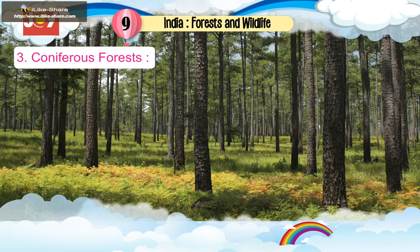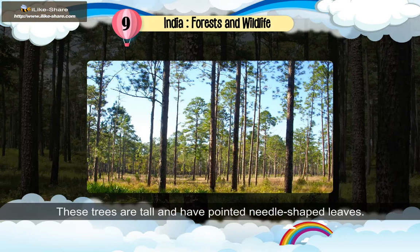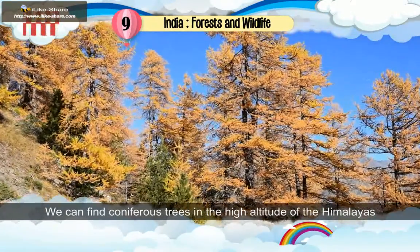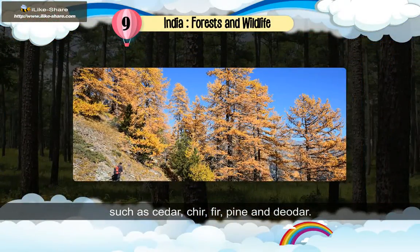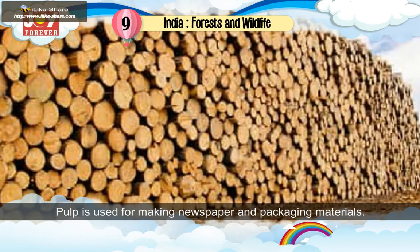3. Coniferous forests. Coniferous forests grow on mountains, so they are also called mountain forests. These trees are tall and have pointed needle-shaped leaves. So, snow cannot settle on them. The types of coniferous trees vary according to the altitude of the mountains. We can find coniferous trees in the high altitude of the Himalayas, such as cedar, chir, fir, pine, and deodar. The wood of these trees is soft and is useful for making pulp. Pulp is used for making newspaper and packaging materials.